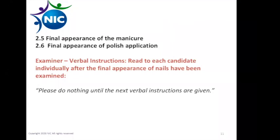So they're going to be looking to see, are there file marks on the cuticle or the surrounding skin of that manicure? Did they get polish on the cuticle or the surrounding skin? Are there bubbles? Are there streaks? Is it smudged? Can they see the nail plate through that polish application? You know, they're going to do that just like you would were you to go in for a manicure and come out and look at your manicure. They would be doing the same thing, checking the polish and the final appearance of that manicure.